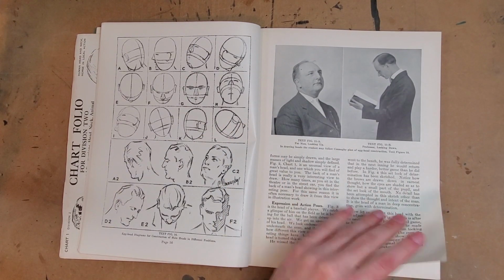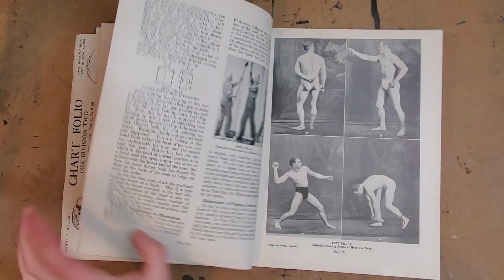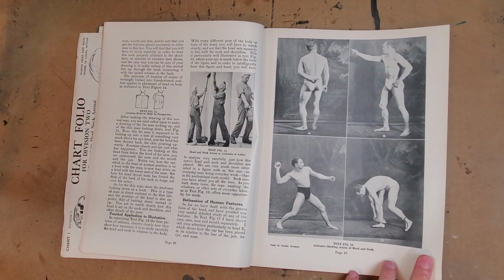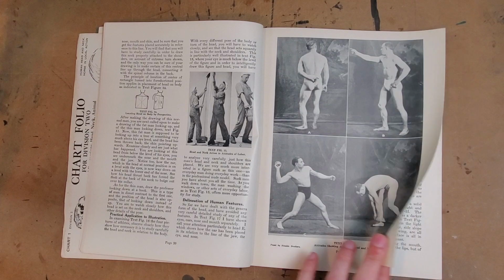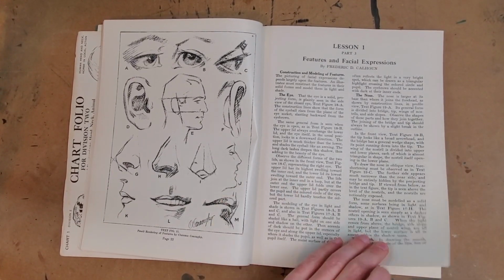Surprisingly, not much neck in any of those. And just some really cool, very reminiscent here of Mr. Edward Muybridge, who we learned in the last installment was quite the person.